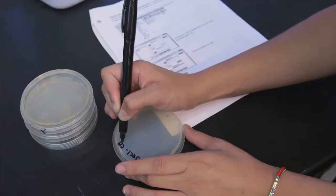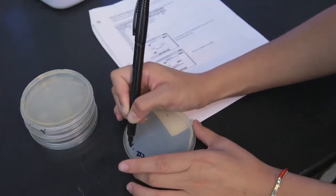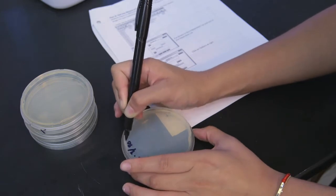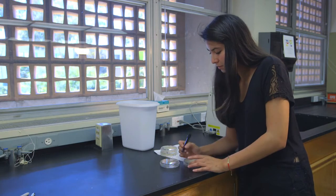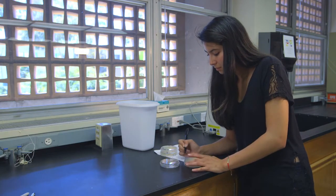Proper labeling of your plates, slides, and other products of your experiment is crucial. Always include the date, your section number, and your initials on the label. This way your samples will be easy to identify and evaluate by your instructors and other students.